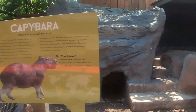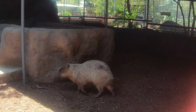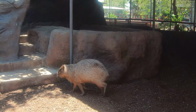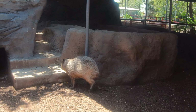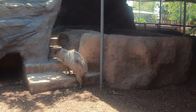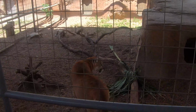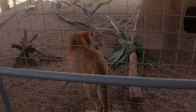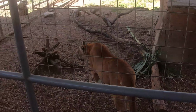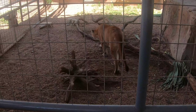And this is a capybara. Look at him. Looks like a big rat. These guys are native to Central and South America, and they can stand up to 2 feet tall and weigh 150 pounds. That's crazy. And look at this mountain lion walking around. Look how pretty he is. Wow. It's really weird being up close to animals like this. But man, is he pretty.